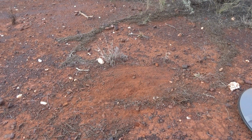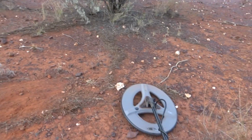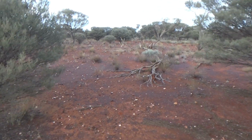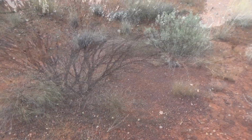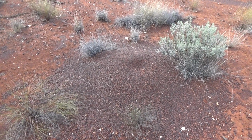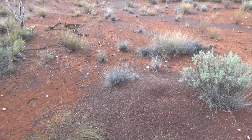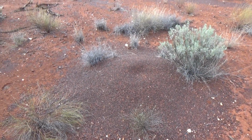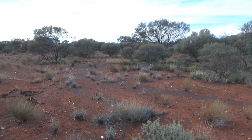Now the reason I'm here is because I'm looking for just deep targets. Just running this new coil in and getting a feel for it. I noticed yesterday, big dry pan and heap. So that's that old dry pan and heap. And that tells me, by the size of that, someone spent a lot of time here taking all the surface gravels off through this area.